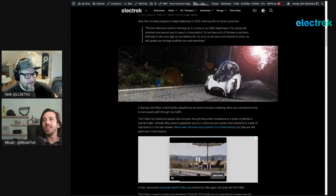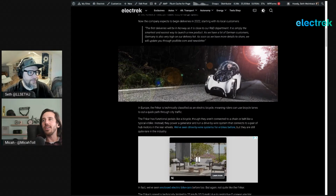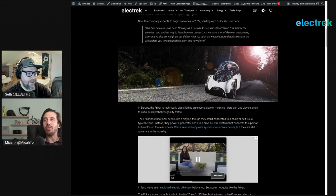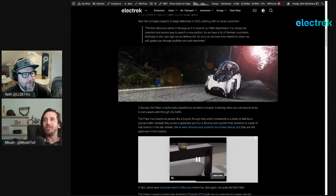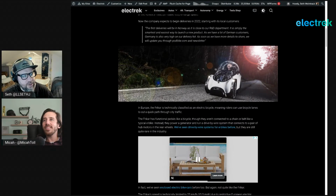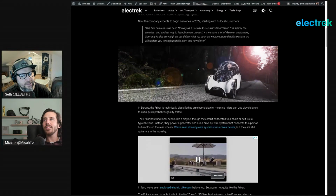But even the base level stock version seems to be at least fully enclosed and a good starting point. It's not like those ones where you've got to pay extra to add a floor or something like that. Yeah. Oh, it's pretty cool. So this is obviously a European creation. Do you think this will be coming stateside anytime soon?